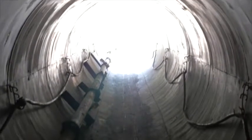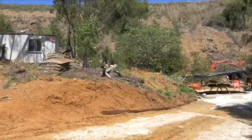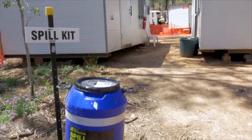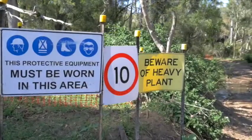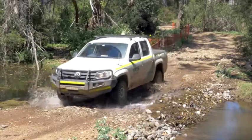This project's unique because we were given the full scope of works. Rather than just the culvert rehab, we had to do the full scope of works. We had to look at the hydraulics of the creek through the culvert. We had to look at the environmental management, the weed management, the flora and fauna management. We had to construct the access tracks in, which is something that's normally or often done by the client themselves. This job, we did it all from start to finish.